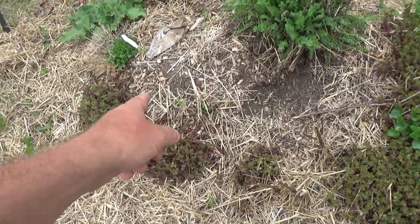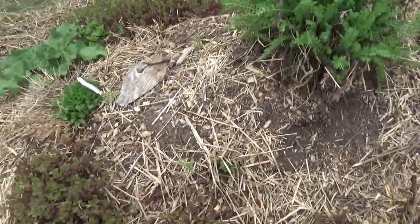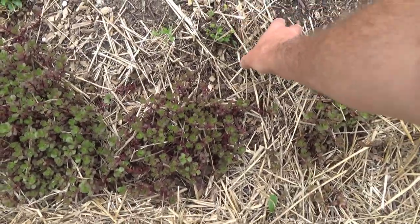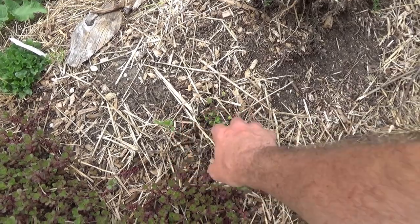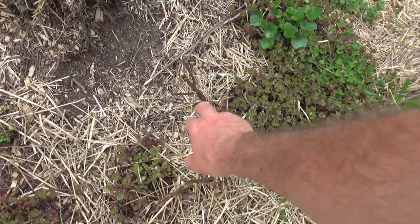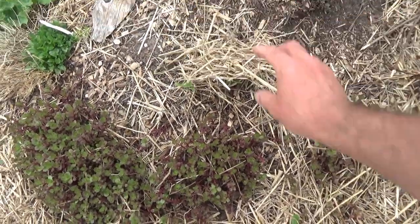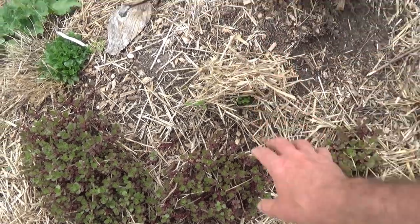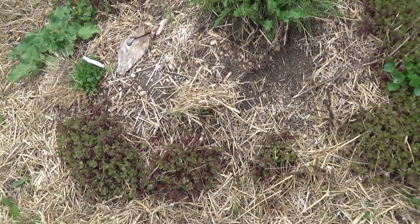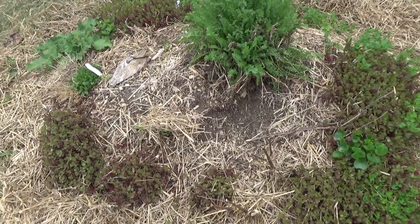That may be the skull cap. I'm not sure. See, I can't reach. The problem is this. I can't reach stuff here. I'm not sure. That might be the skull cap. I forgot what that was. Mint isn't coming up yet. But I'm going to leave that protected a little for now. And tomorrow I'm going to cover it some more to make sure it doesn't get frozen.